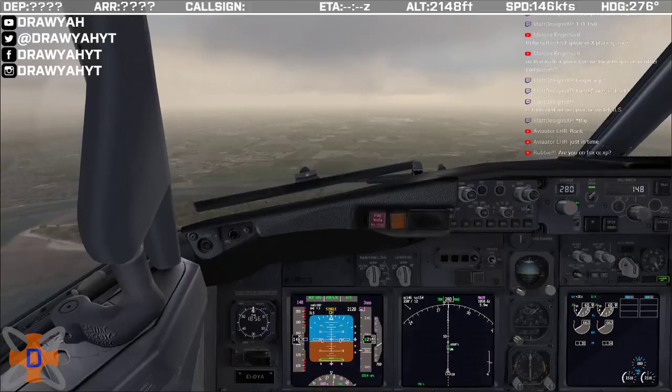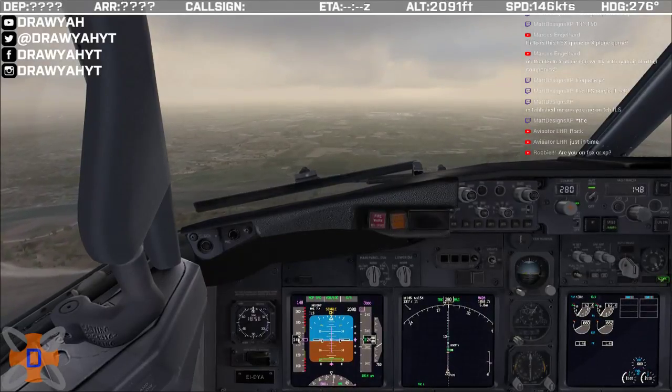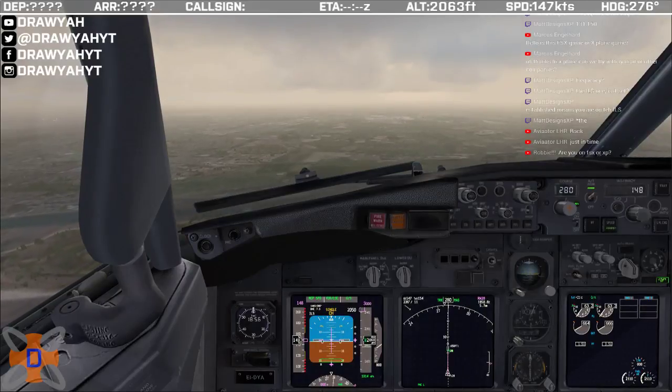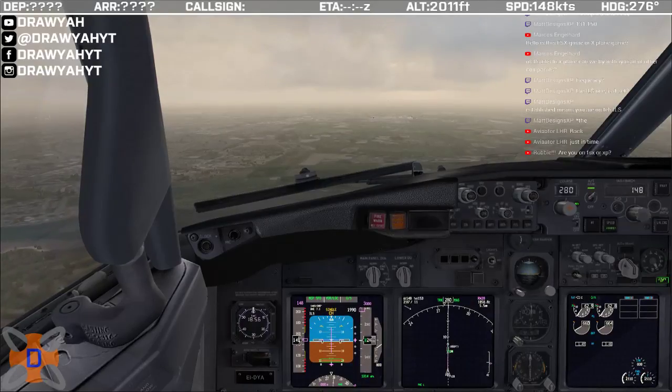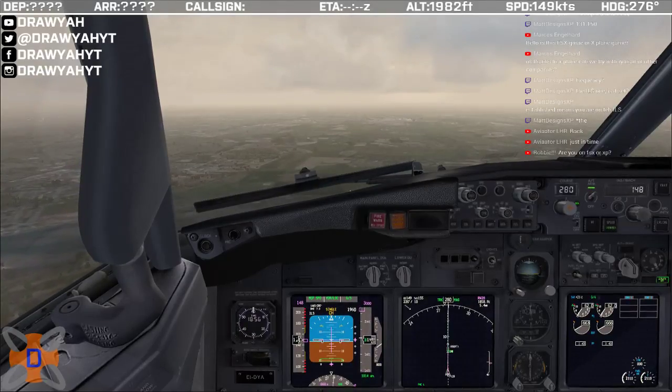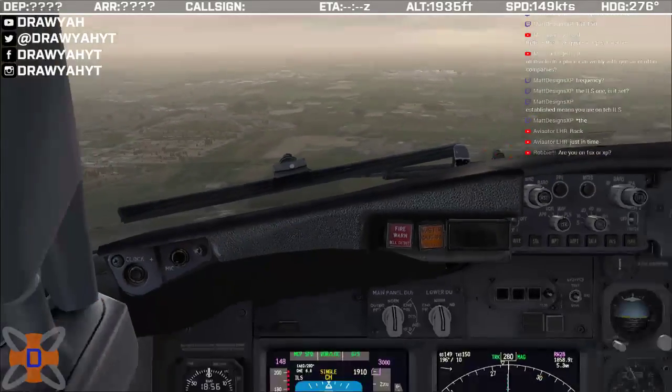Ryanair 536 is ready for push. A little bit of turbulence, but nothing too major right now. Ryanair 536 push, center roof, QNH 1014. Oh, South wait. QNH 1014, Ryanair 536, thank you.